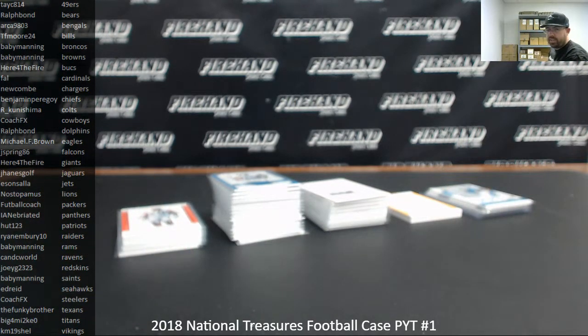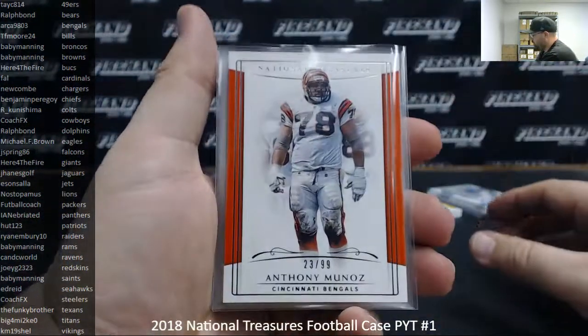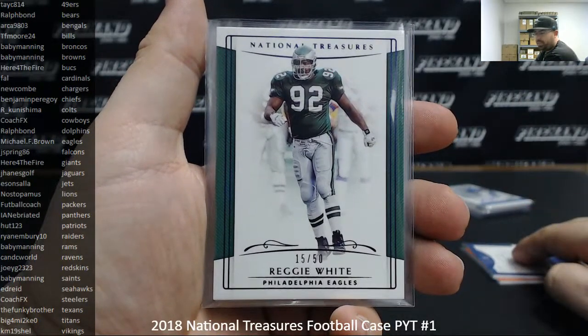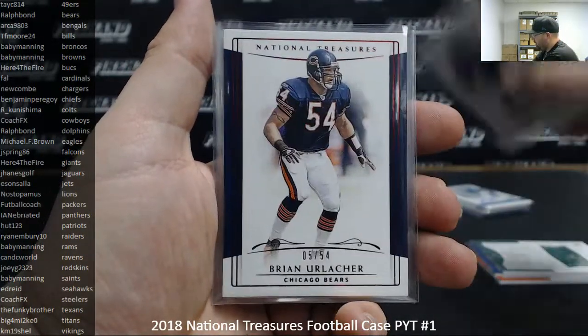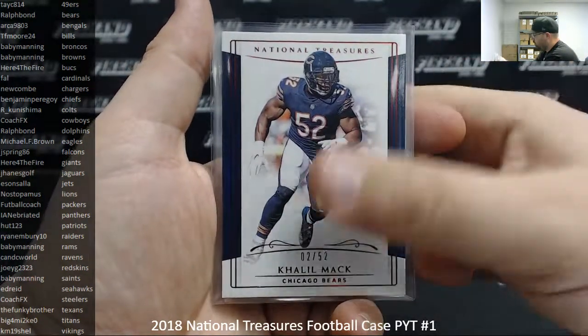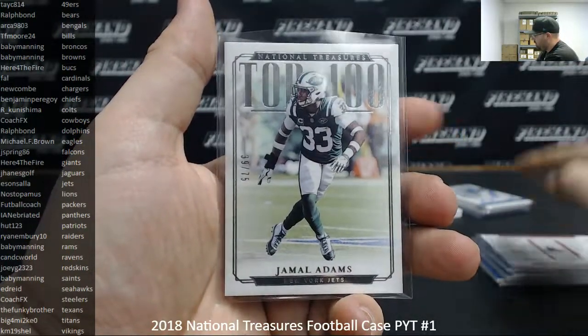All right, guys, here's our recap of our first Pick Your Team case, 2018 National Treasures Football. Thank you guys for watching and joining. Here's what we pulled. Base to 99, Anthony Munoz, Peyton Manning. Purple to 50, Reggie White, Shady McCoy. Red parallels to the player's jersey number to 54, Brian Urlacher, to 52, Khalil Mack. Top 100 to 75, Vic Beasley Jr. and Jamal Adams.